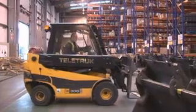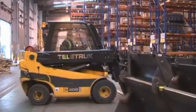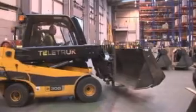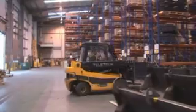It's difficult to say what the major benefit of the TLT truck is. The time savings in loading, in recovery of pallets, in accessing goods, the safety aspects, which are obviously a big concern across the industry. All of these things contribute to what is a very effective piece of kit.